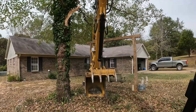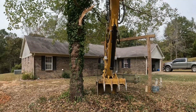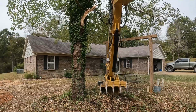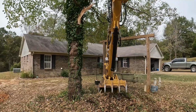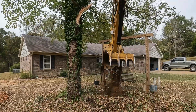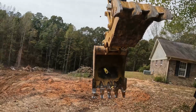So I'm gonna cut a little right here. I can already see the base of the tree moving, so it may not take a whole lot. What I don't want to do is cut these roots and then it uproot the tree and fall in the house. So I'm gonna go ahead and get positioned on that side.